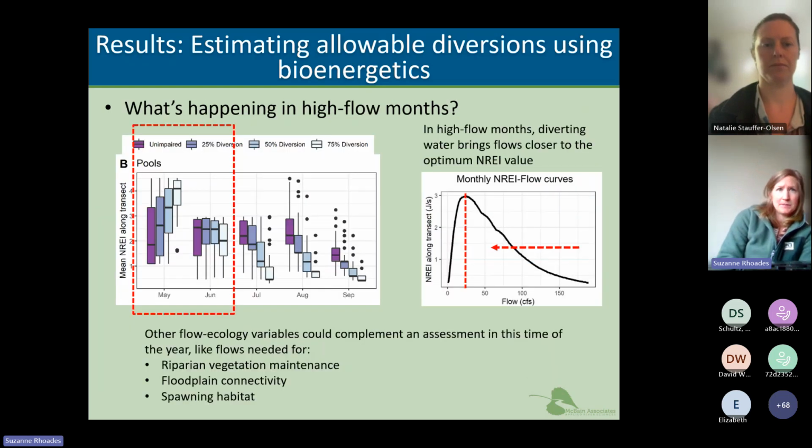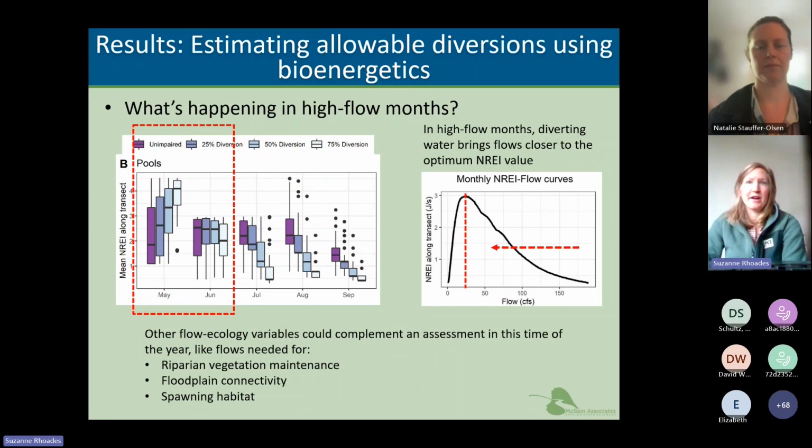And that's because in these high flow months, we have to think about what this NREI flow curve looks like. For our NREI flow curve, we see that it peaks, hitting maximum NREI, at around 35 CFS. So any flow diversion that moves the flow closer to the optimum will actually predict that we're increasing NREI.